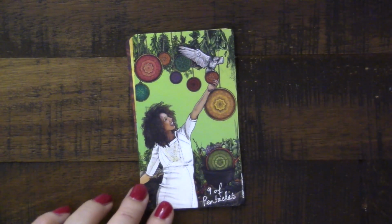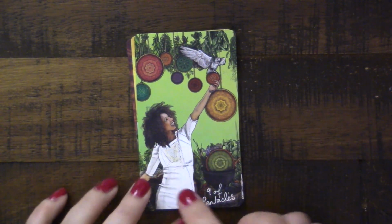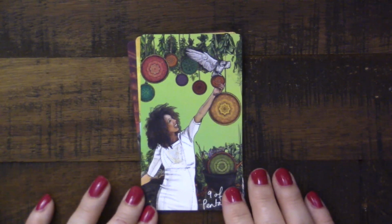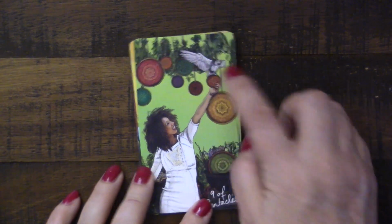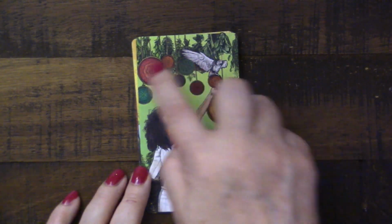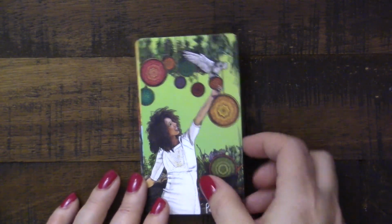Different. I really love this Nine of Pentacles. I like that she's wearing the white dress, which you often see. Obviously, she's very youthful and modern looking, but it still has that white dress. It still has the bird of prey. And again, I love the colored mandalas for the Pentacles. So it is a beautiful card.